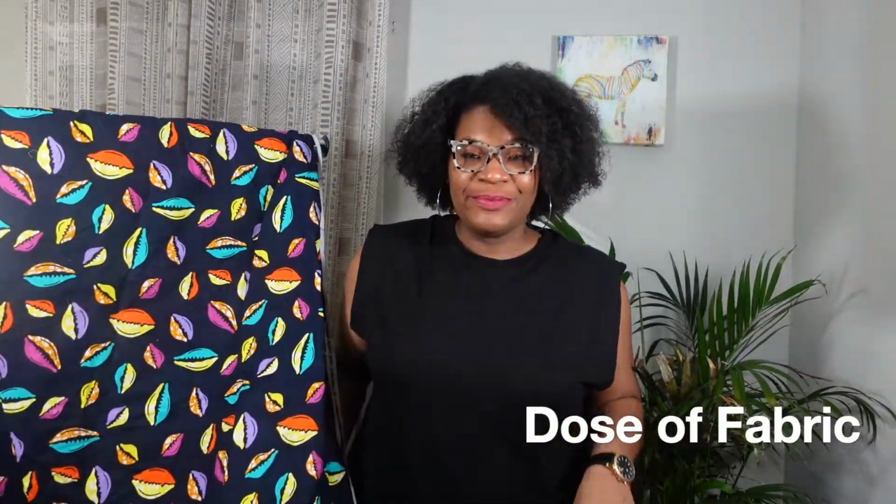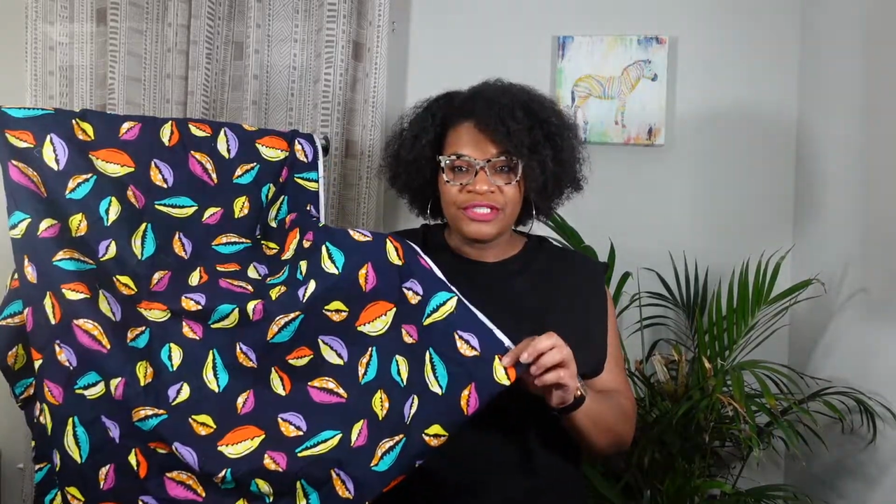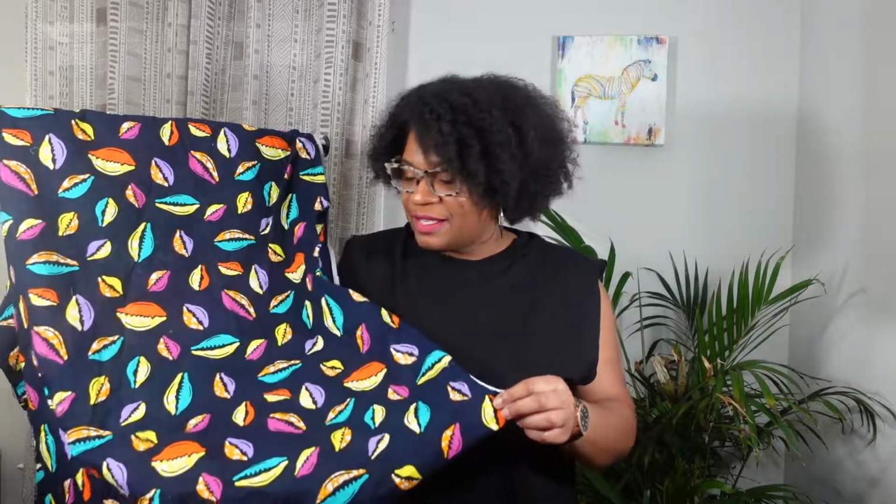Next, I have this beautiful Ankara print fabric here. This is shells. It's a navy background. You have some beautiful colors in there. You have some orange, yellow, hot pink, and I just really love this.